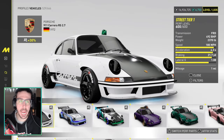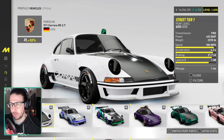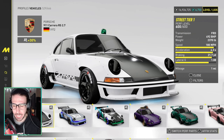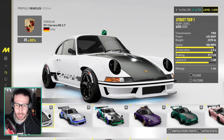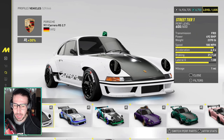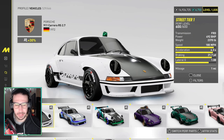I'm sure by now you've either tried this thing or heard about it. This Porsche 911 Carrera RS 2.7, street tier one, is just stupid. It has the highest top speed by a long shot in street tier one, and if you get a track where you can get up the speed, like a highway, you're not touching this thing. If you're with another one and you're drafting, you're leaving everybody behind.